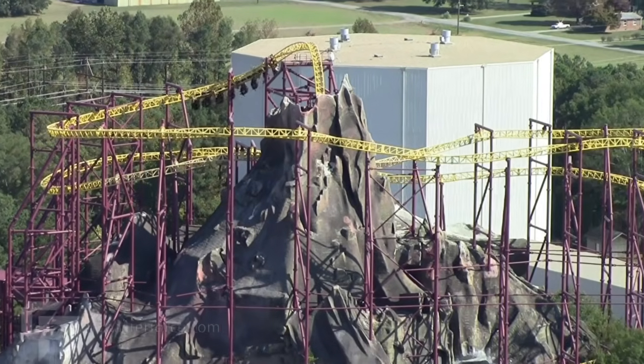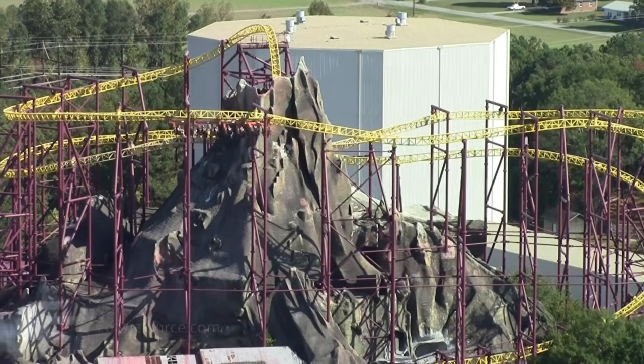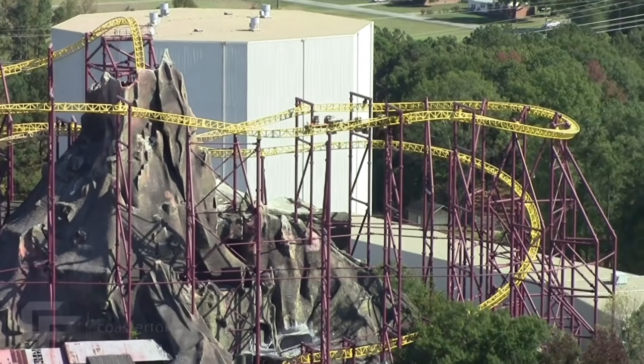Reviews of the attraction were extremely positive, with Volcano the Blast Coaster ranking highly in polls. The ride operated for the first few weeks of the 2018 season, before closing due to technical problems and not operating the remainder of the year.